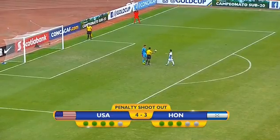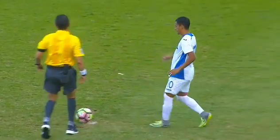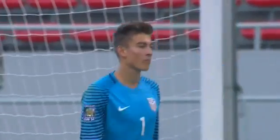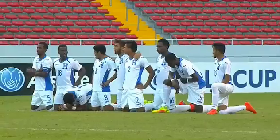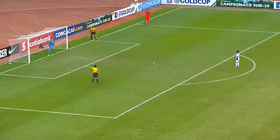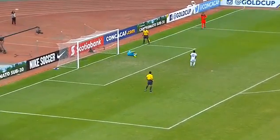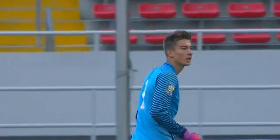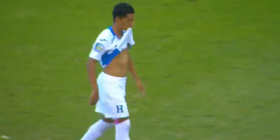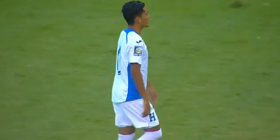Still doing his thing as Rembrandt Flores setting up. That's quite a run there. Rembrandt Flores skies it over. Way too much of a run.